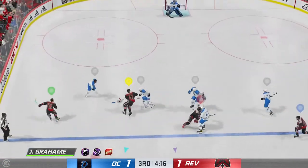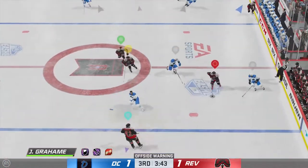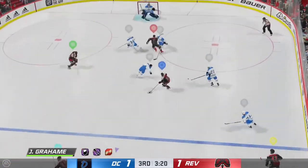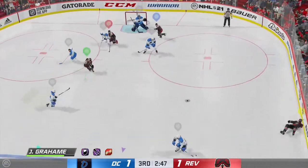They go on the attack through center. Puts it to the front of the net. Oh, what a missed chance that was. Yeah, he's got to make a better play there. He's done everything right. Now you just got to get the puck on the tape. Lets the wrister fly. Stopped by the goaltender. Good save. Positional save through traffic.